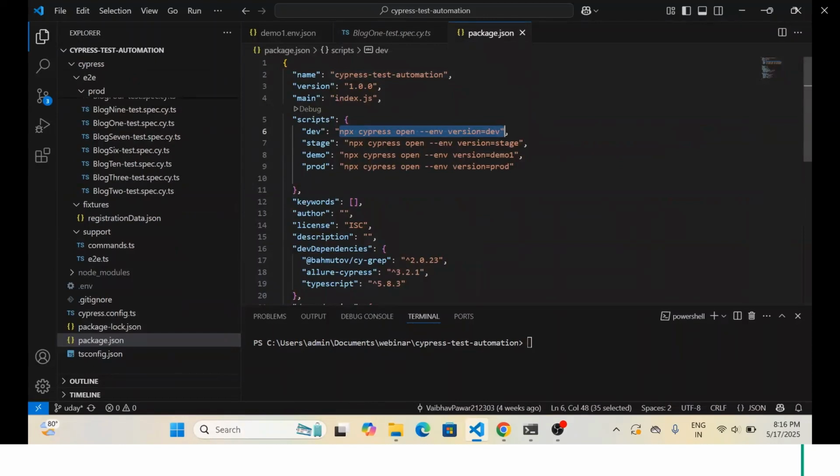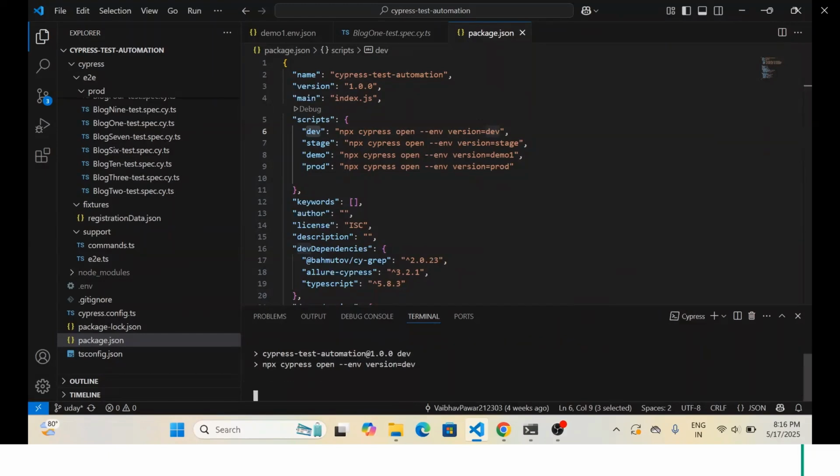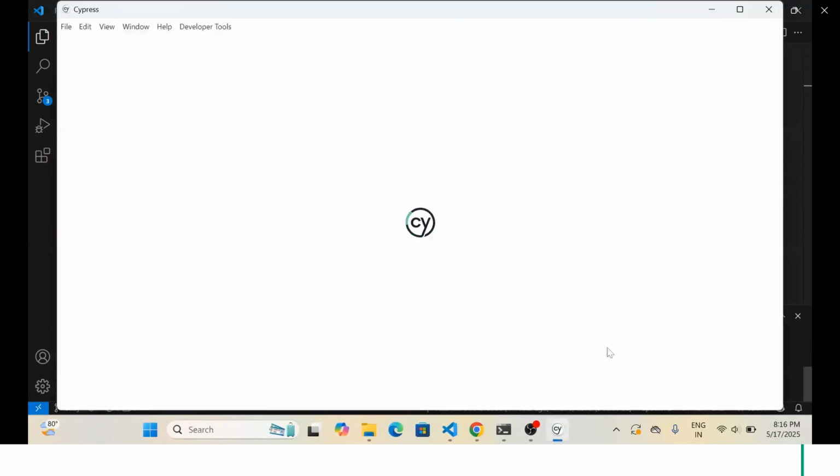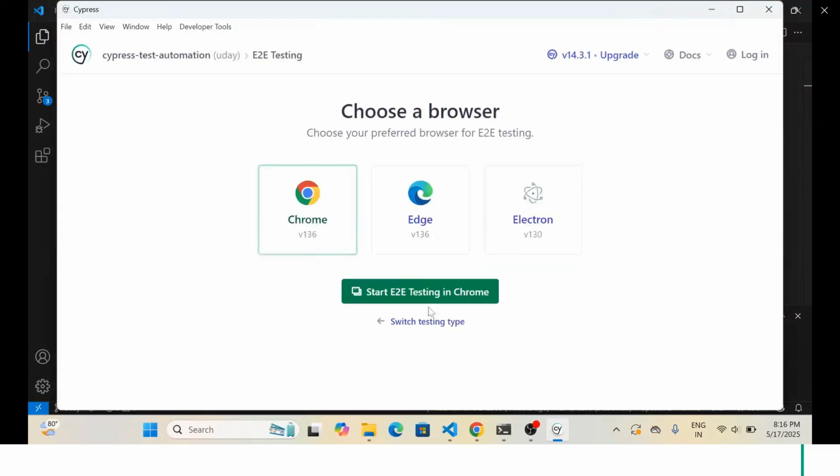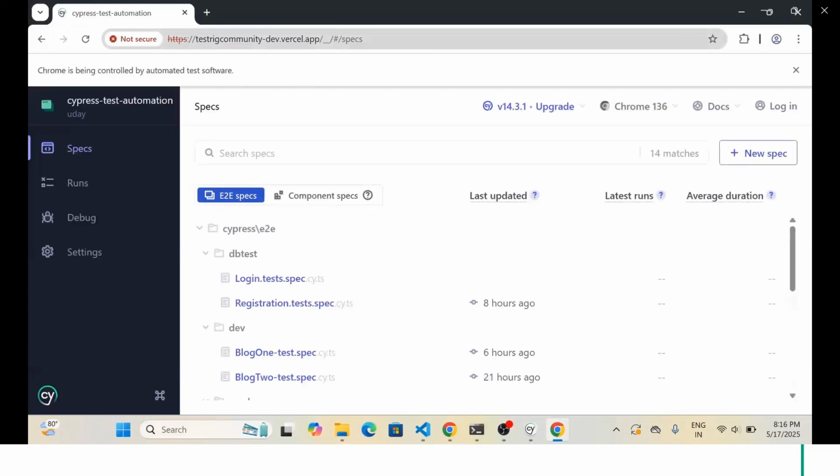And in the scripts, I have kept these scripts to run in multiple environments. So suppose if we give npm run dev, it will open Cypress in the dev environment. And if we compare this with other tools, like right now it's Cypress, if we use Selenium, then it's hard to integrate these multiple environment things. We have to code a lot of things. We have to get that environment, and we have to check, get all the variables from those. So we have to code a lot of things. That's why Cypress comes in handy here to work with multiple environments.